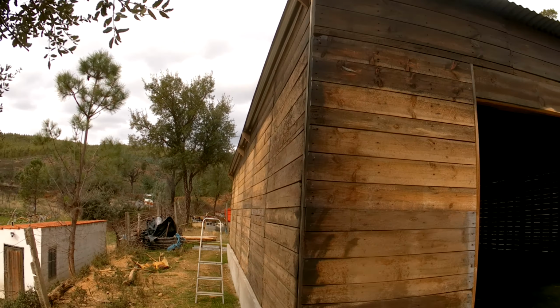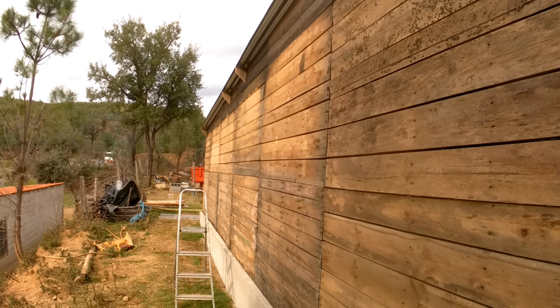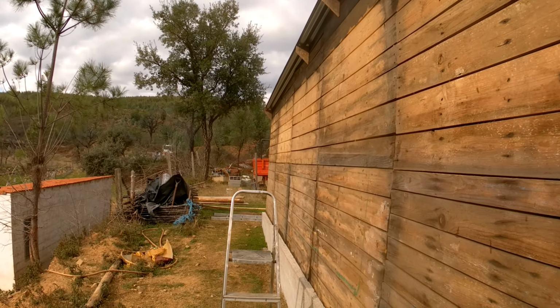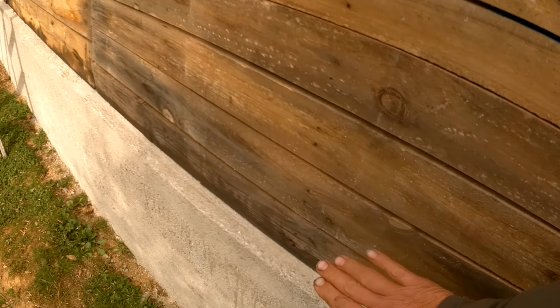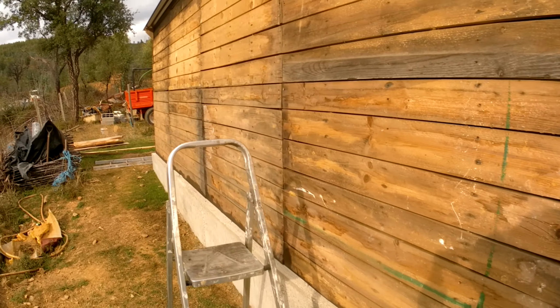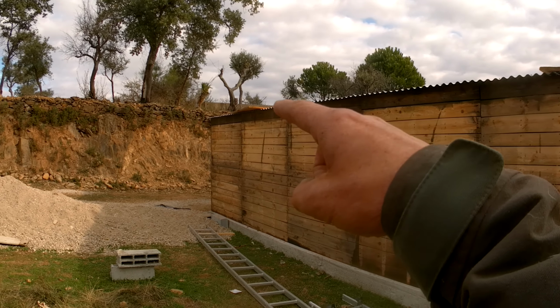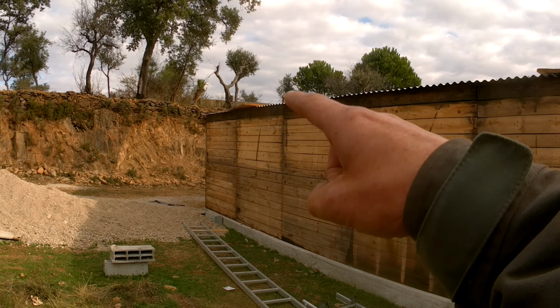I think we've done a great job. Got the overhang there, so the rain won't drip down onto the concrete edge. And on the concrete edge, I'm probably going to put a little capping of cement here, so any rain that does come down is going to roll off and not go inside the shed. And here's the back end. There's a couple of wooden boards left on the roof. If you can see something up there, that's from me when I was up there putting the screws through.